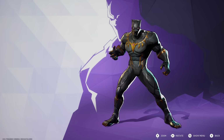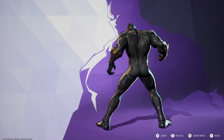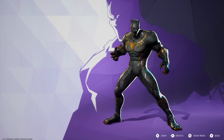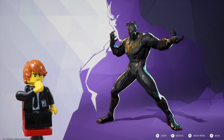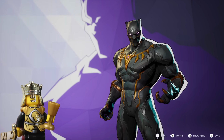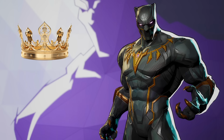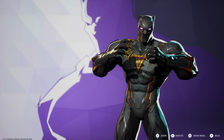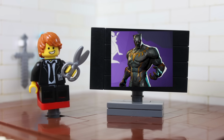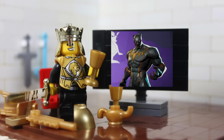Black Panther is a fantastic example of taking something that was already cool and making it better. Black Panther is a king, but he does not wear a crown like Loki or Scarlet Witch. Rather, his necklace invokes crown imagery, using its golden color, round shape, the big crown jewel, and the teeth resemble crown prongs. The design doesn't scream king as much as, say, Loki, but the gold does wonders for the vibes, giving an unmistakable royal presence.